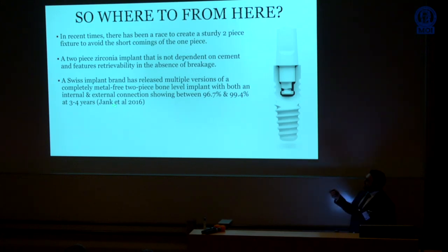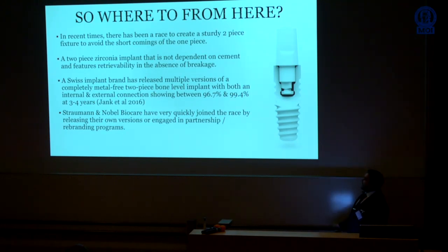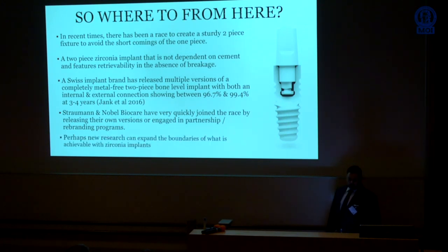This is their data, although I believe it's internal data, so I don't know how skewed it actually is. Straumann and Nobel Biocare have quickly joined the race, and they are releasing their own versions. In fact, Straumann should be releasing theirs in December, and Nobel has taken this brand and just rebranded it as their own. Perhaps new research can be done to expand the boundaries of what is achievable with zirconia implants. I think they're really, really good. I think they've definitely changed my practice a lot, but I'd like to see what's possible with respect to immediate implantation and grafting and things like that.